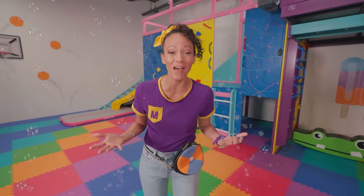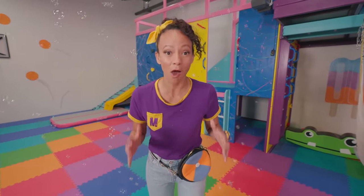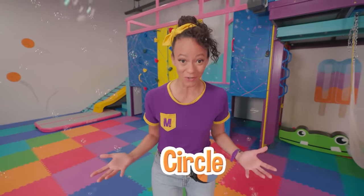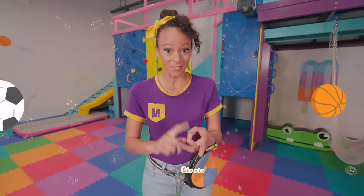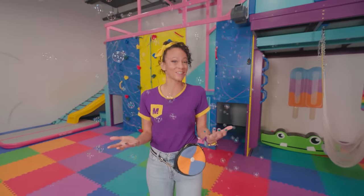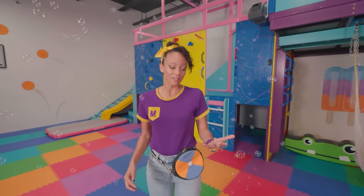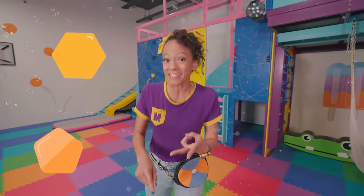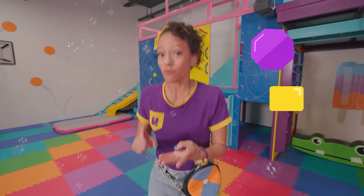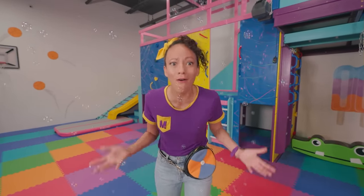Bubbles are so fun. Hey, you know what I just realized? Every ball we played with today was a circle. A basketball, a soccer ball, a bouncy ball, a ball pit ball. So many circles today. Can you remember any other shapes that we saw? We saw a hexagon, a pentagon, an octagon, a rectangle, a triangle, a square. There are so many shapes all around us all the time.